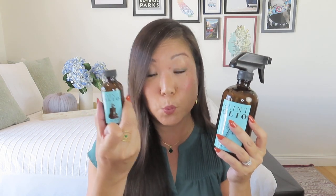And then I'm wondering how many ounces. So we get 2 refills with this because this is 2 ounces and you just do 1 ounce per bottle. So that's awesome. We got 2 bottles worth. That's lovely, and it smells amazing for a cleaning product.